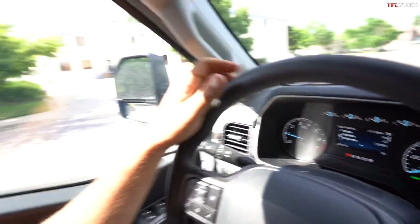There we go. So 13.9 mpg while moving, towing the trailer and charging the car. So we lost about 5 mpg.